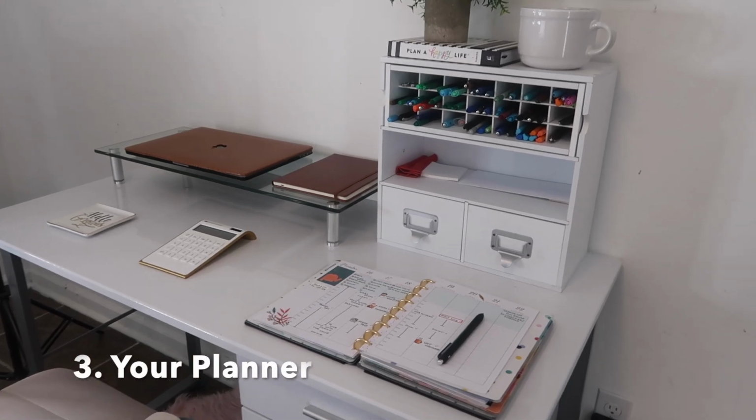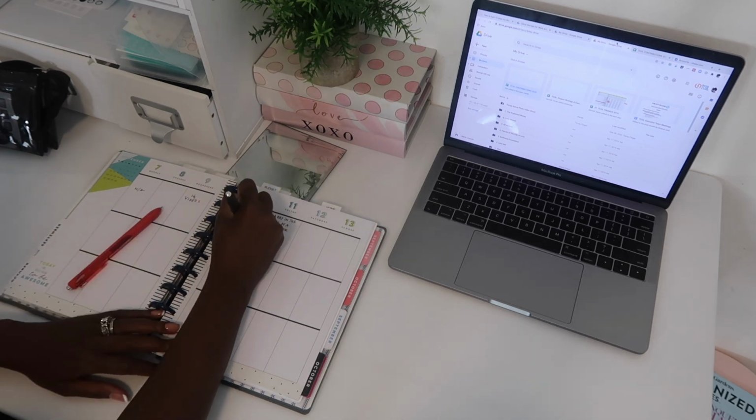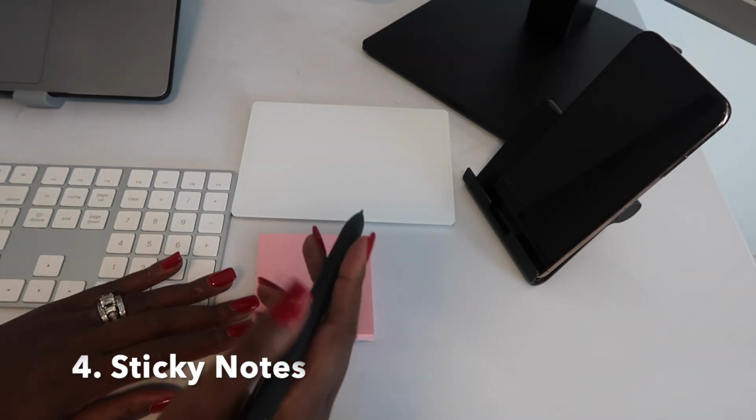Number 3, your planner. I like to keep my planner on my dominant side and keep a nice size of white space on my desk for it. It usually sits on my desk open so that I am able to easily write anything that's coming up in it.